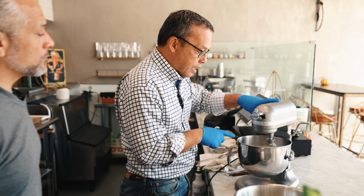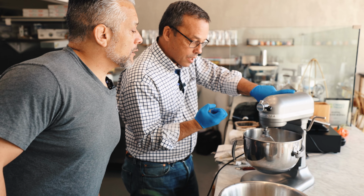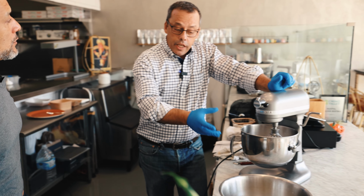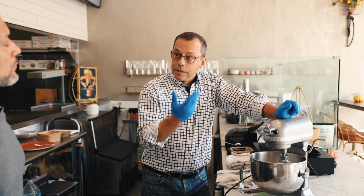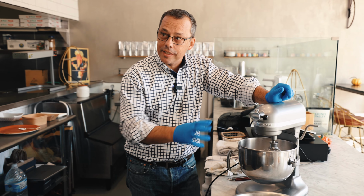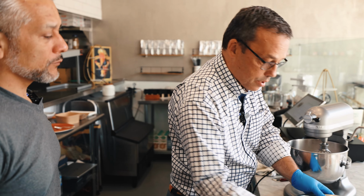Okay. Egg white is ready. Okay. It's nice and fluffy. Nice and fluffy and firm. It looks like shaving cream. We want it firm because that's what gives the texture to the tiramisu. Very light, but firm. That's why we don't add cream. Because cream tends to be heavy and too strong on the flavor. Okay, we want to keep it simple.